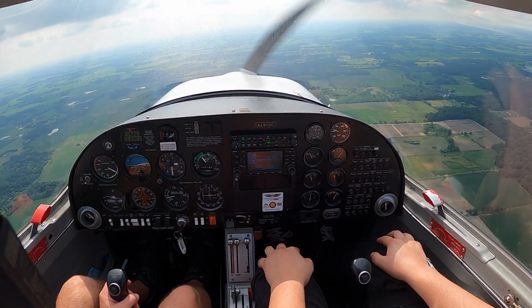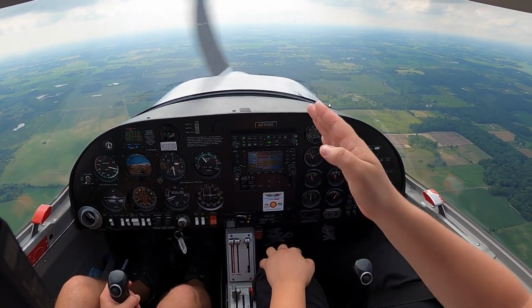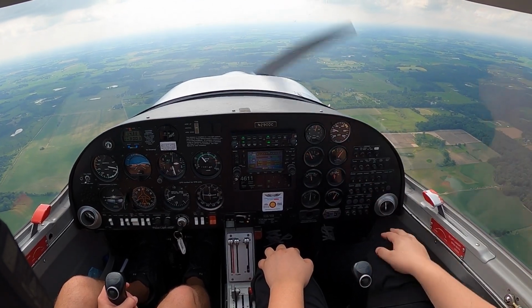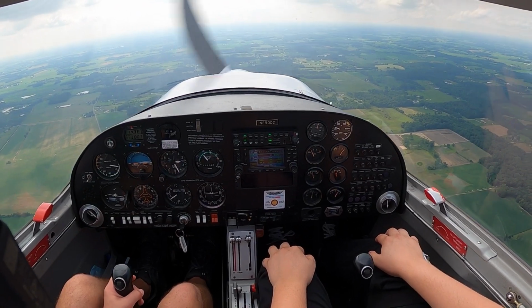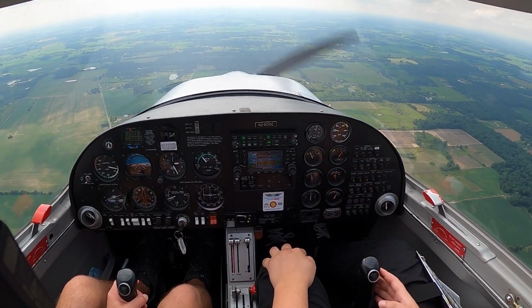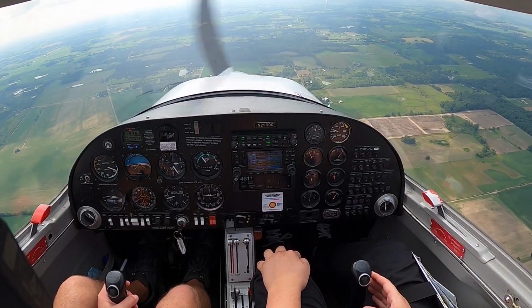Making sure you're staying coordinated. Airport in sight. Look at the clouds, that will help you once you're coordinated. Just keep those clouds in the same spot. Contact tower 119. Keep that back pressure coming in. Code visual approach over to tower. Have a good day.